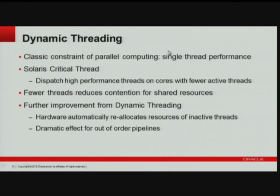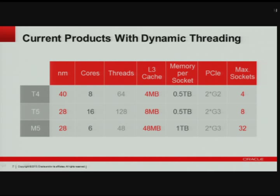The S3 core first appeared in the T4 processor. This is a 40-nanometer chip. It packs 8 cores in the chip and can scale up to 4 sockets in the system. The follow-on T5 was disclosed in last year's Hot Chips. It is in 28 nanometers, doubles the core count to 16 per socket, and doubles the scaling up to 8 in the system.